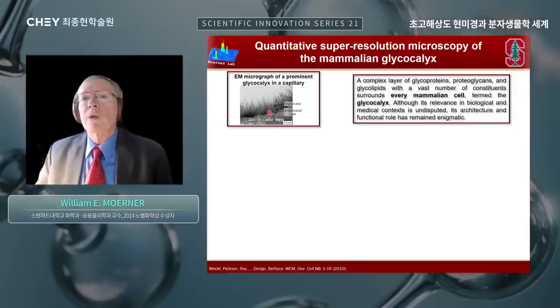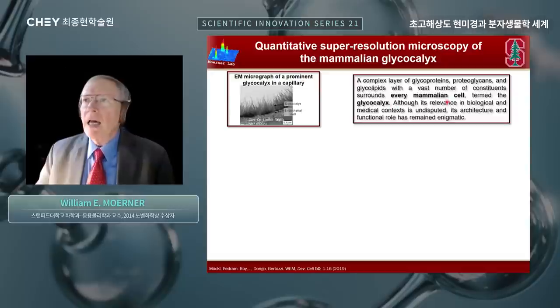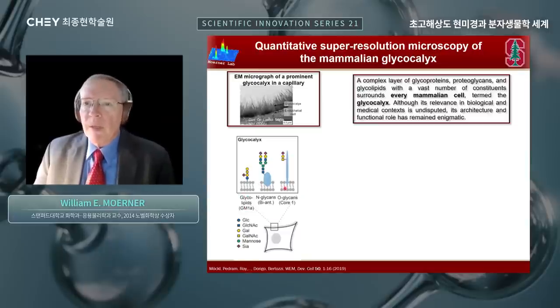Electron microscopy shows that many cells have this hairy-like structure on the outside, but it's composed of glycoproteins, proteoglycans, glycolipids, basically a lot of sugars, a lot of glycans that are on the outside of mammalian cells. It is known to be relevant, but its more precise architecture and organization is not fully known. Now, there have been many drawings and cartoons like this that have been drawn because it's been known that certain sequences of glycans or sugars are attached on the surface of either proteins or lipids on the outsides of these cells.